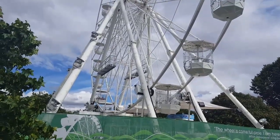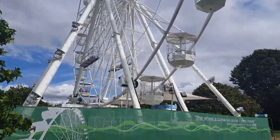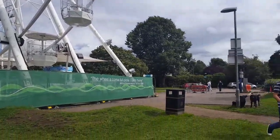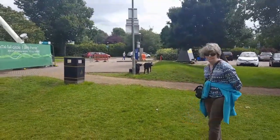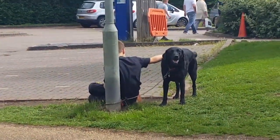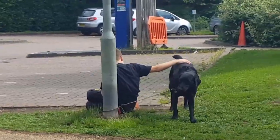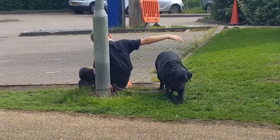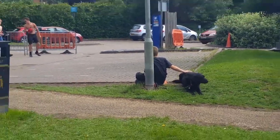They must be right at the very top. There's Max and Jim, look. Good old Jim the dog, waiting for his people to come back. He was pulling me like crazy. He hates it when we all go in different directions. So I just left him with Max on a lamppost.